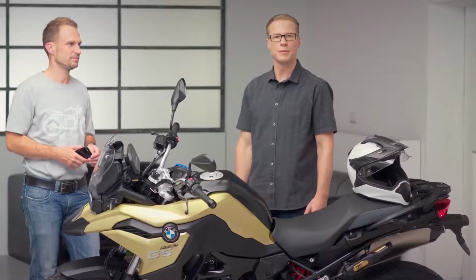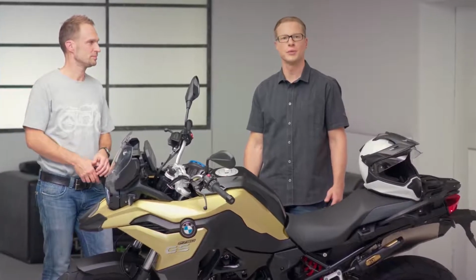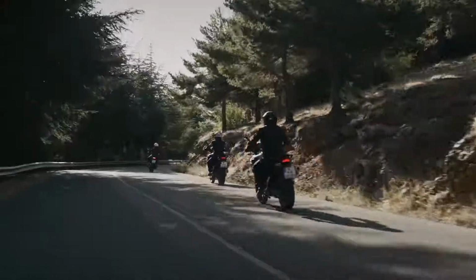What's more, the BMW Motorrad Connected app offers a range of further functions, such as showing you where you parked your bike. Or it allows you to record your tours, add photos or share your tours with others via Rever.